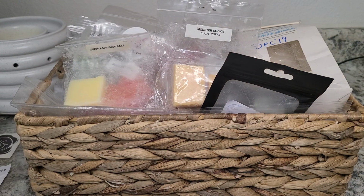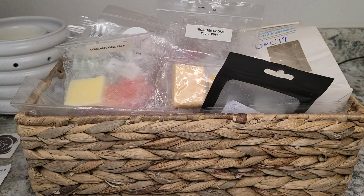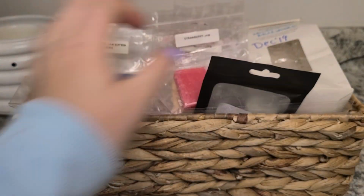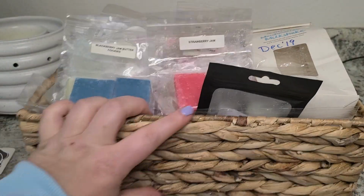And then two that I'm just not excited to melt, but if I don't melt them, then I am going to, I guess, send them to a friend. This is Blackberry Jam Butter Cookies. This is just not my jam. I don't know why. I just don't vibe with that one, and I also don't vibe with Strawberry Jam from Rose Girls. Well, actually, Strawberry Jam pretty much from any vendor. So that is my melting basket for the kitchen living room area.